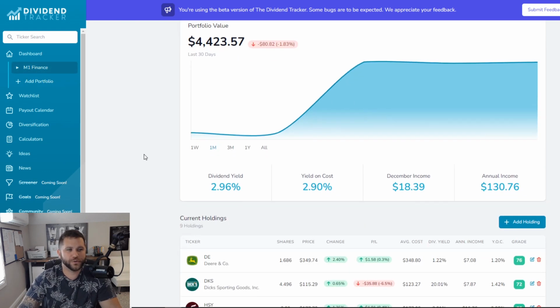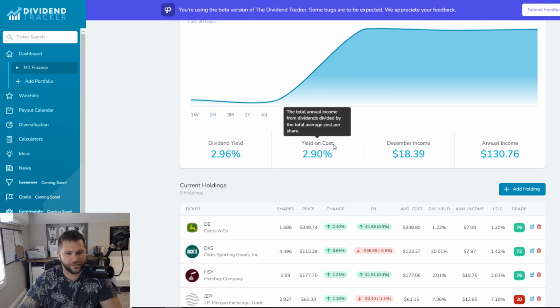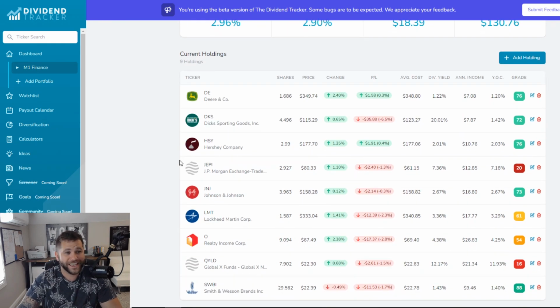So now back to the portfolio dashboard. Again, it shows dividend yield, and usually anywhere in the site that someone may have a question about something, we've tried to put these little text blurbs in here. So if you just hover your mouse over certain things, it'll give you a quick explanation, like annual income is the total projected income to be earned from dividends for this year. Pretty concise and simple to understand.